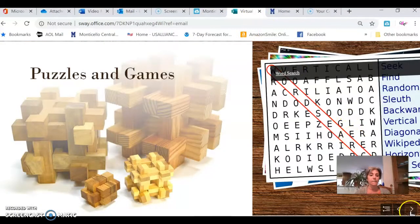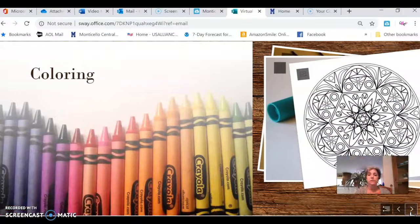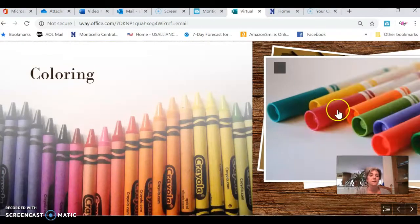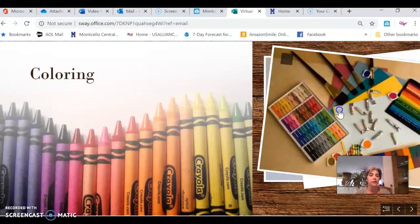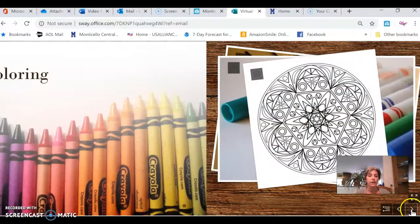Okay, then we're going to go on to coloring. So this is going to lead you to some different coloring activities. This is mandalas. This leads you to Crayola coloring pages that you can print off and color. These are some different coloring pages here too. So this is a nice one if you really like to color, to kind of take your mind off of things.